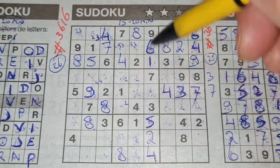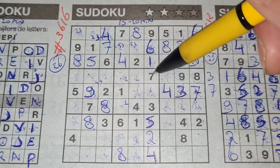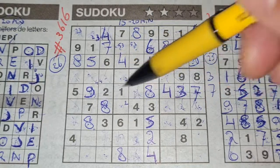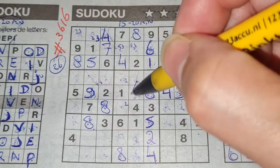One box left in this column for the number. 1, 2, 3, 4, 5, 6, 7, the 8 is missing. One box left in the middle row for the number. 1, 2, 3, 4, 5, the 6 is missing.